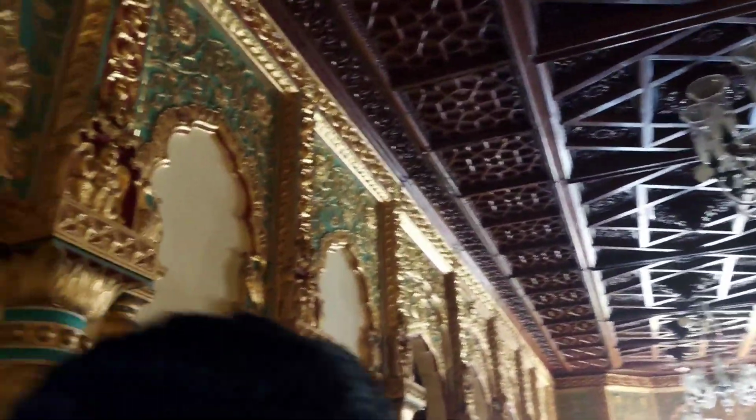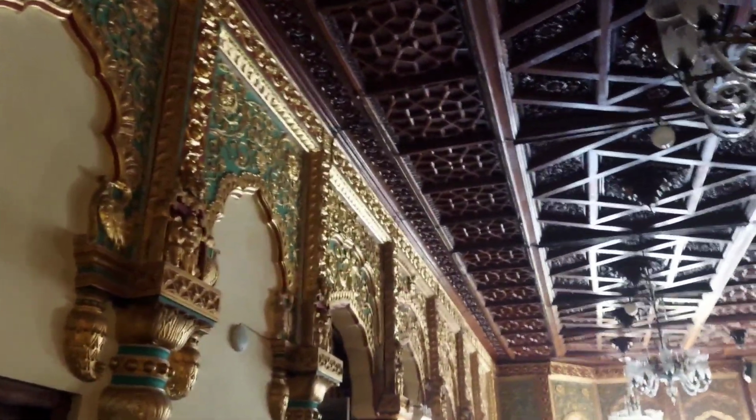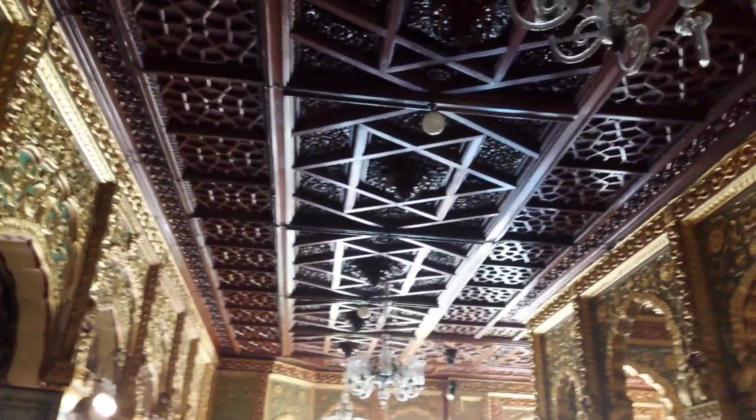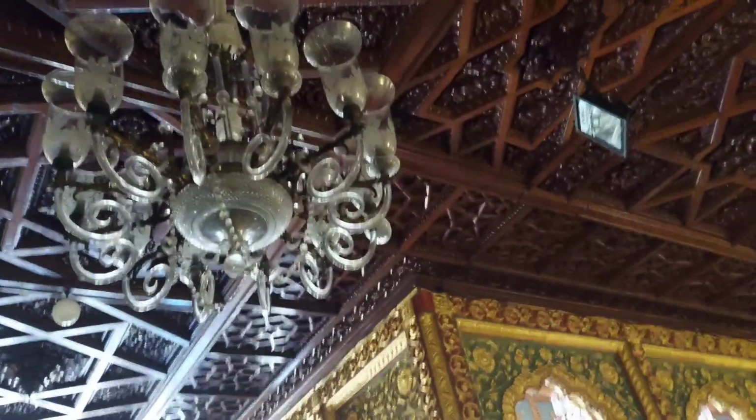Wow, so beautiful. Look at this, amazing, superb. Friends, now I entered inside Diwane Khas. Look at the beautiful paintings. It is done with 24 karat gold. And look at the wooden ceiling. Wow, it's also very amazing.